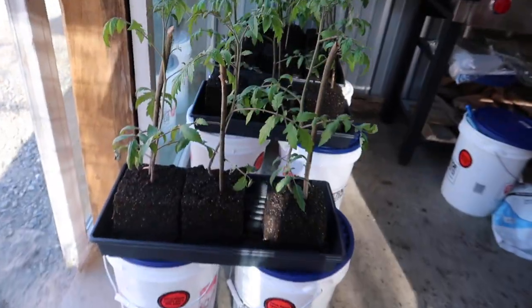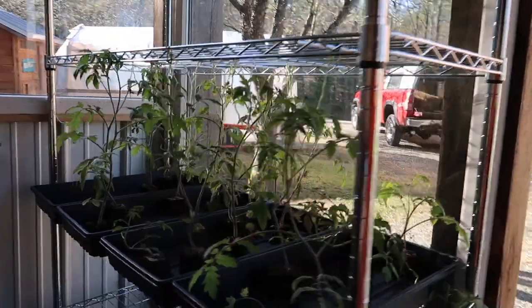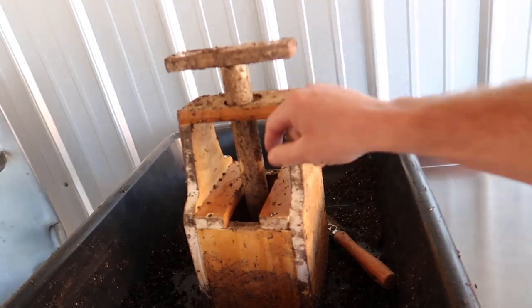I'm really happy that the outdoor kitchen is working good as a greenhouse for us to start our plants in. The tomatoes are looking nice. Gonna have to get some more transplanted shortly. I'll probably save that for this weekend. We had fun doing it together. This large soil block maker worked nice.